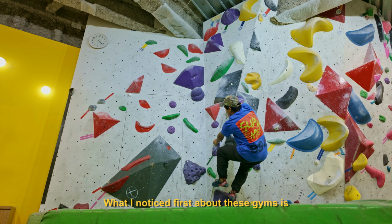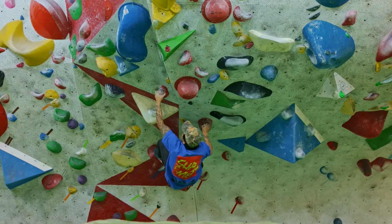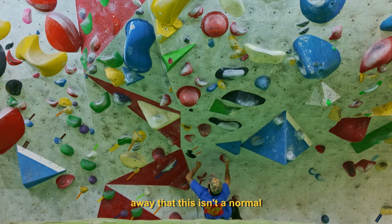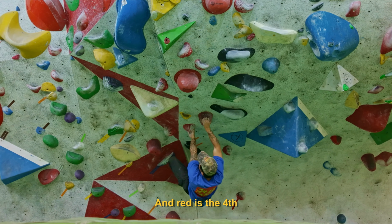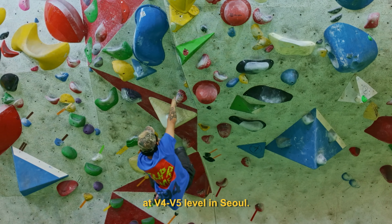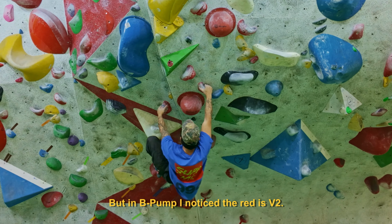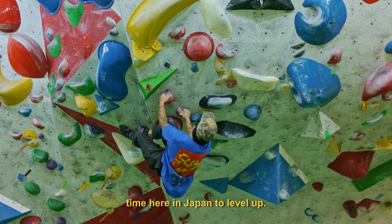What I noticed first about these gyms is that the holds are pretty hard to grip. And when I made my way to the red difficulty, I noticed right away that this isn't a normal V2. And red is the fourth hardest level in this gym, which is insane to me because I pretty much am at V4, V5 level in Seoul, but in B-Pump I noticed the red is V2, so automatically that gave me a wake-up call.